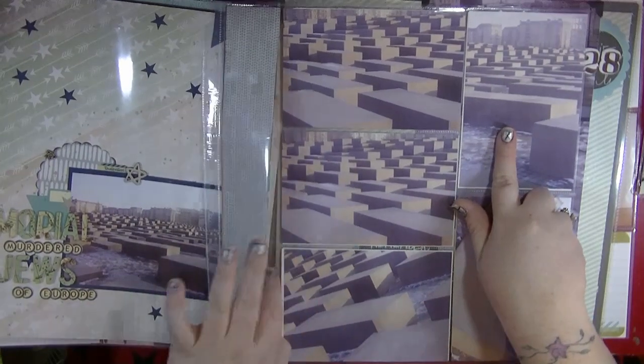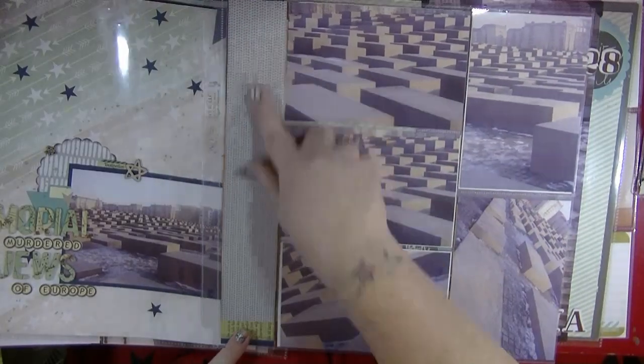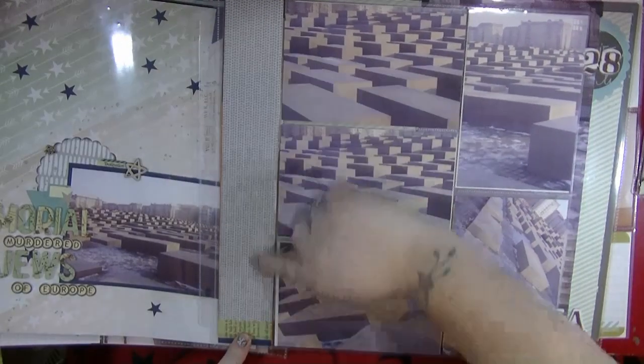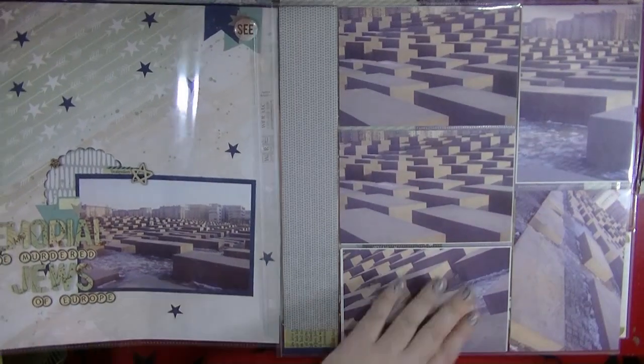And again, this is a We Are Memory Keepers one, and I really like this photo configuration. Then it's got this strip here, and I'm actually going to journal on it this way. So these two pages will go together in the album.